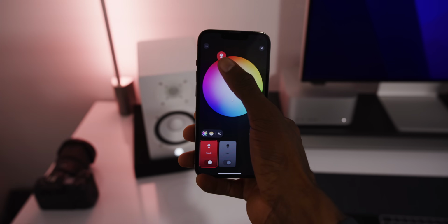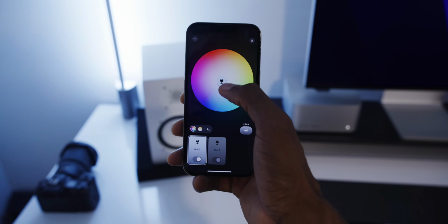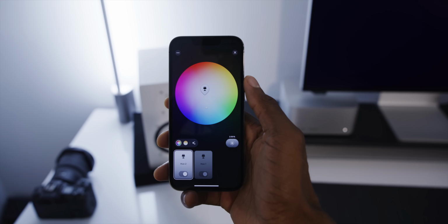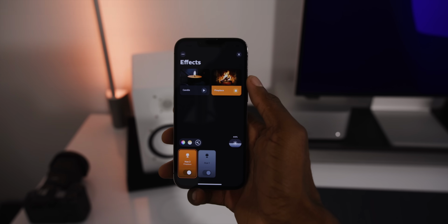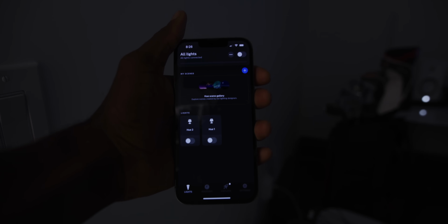Now the Philips Hue app also has these intricate scenes and effects. For example, there's a candle effect or a fireplace effect, which does actually work. It changes the mood of the whole room. But I typically don't use these very much. Again, it's nice knowing that they're internet connected so I can change things from afar remotely with the app. I think my next upgrade will be adding a smart light switch in this room so I don't have to open the app every time I walk in the room and want to turn the lights on.